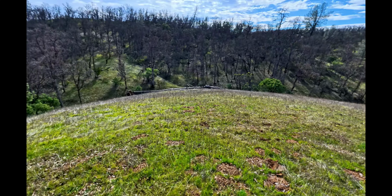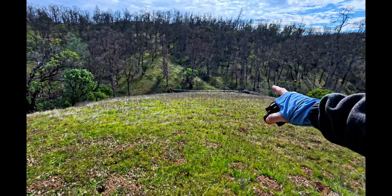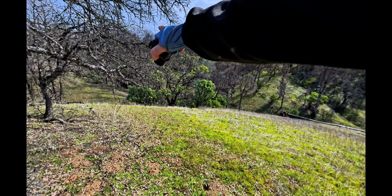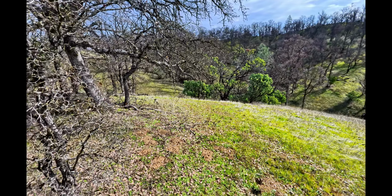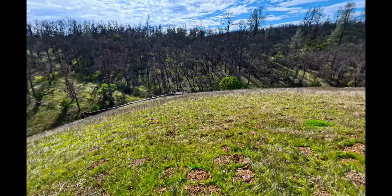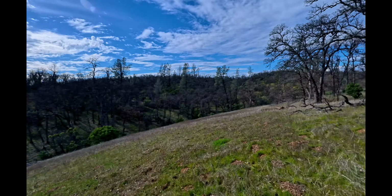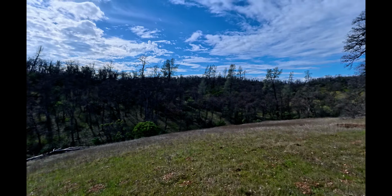This is a gorgeous area right here. It's gently downsloping. That's the top of the property up there where it ends. There's a road up there too, so you could maybe access that part of the property up there. There's another potential build site over that way, which I go explore later.